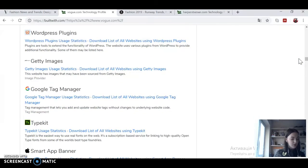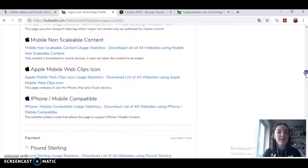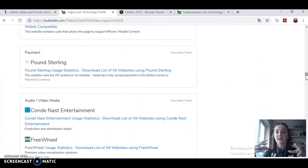Besides, the website uses jQuery, which provides a computing platform for content delivery, and Amazon CloudFront, which gives developers and businesses an easy way to distribute content. Vogue.com uses pound sterling for payments, and on the website there is a special symbol meaning that it accepts British currency.